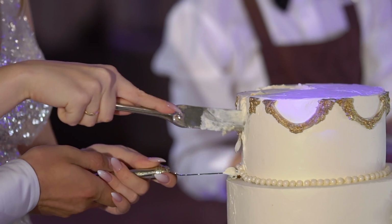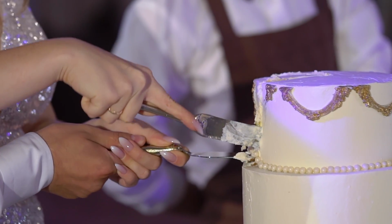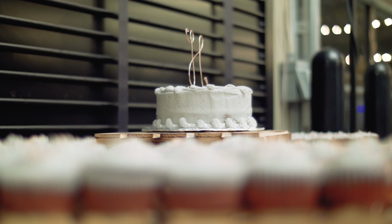When choosing your cake, if you want a big spectacular cake, think about having fake layers in the cake so you can do something very impressive at a much lower cost. Or think about doing cupcakes or cookies or something unique to you that can also make a great saving.